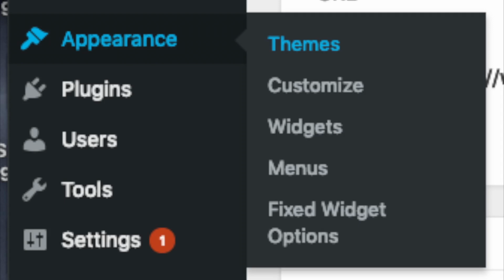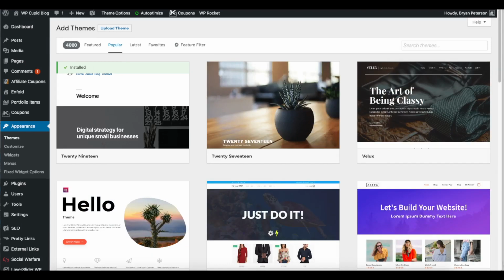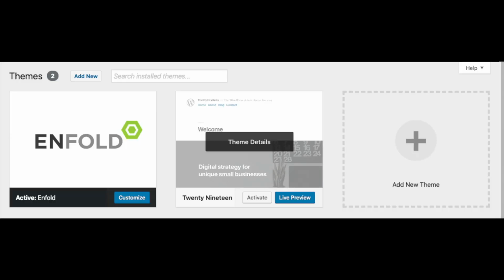Appearance is where you can change the look of your theme or change your theme to another one or a premium theme. Select themes. When you hover over appearance, it will showcase free WordPress themes that you can choose from. If you select most popular, it will show you the most popular free WordPress themes. Hover over a theme and click install and then click activate to make the theme your WordPress theme. You should also see add new theme on this page.